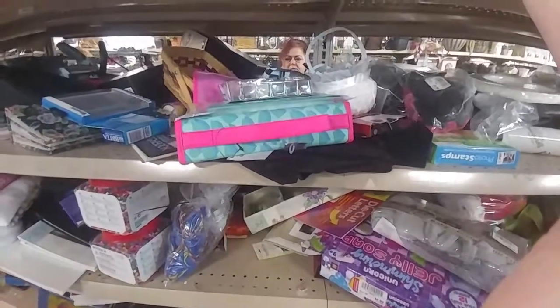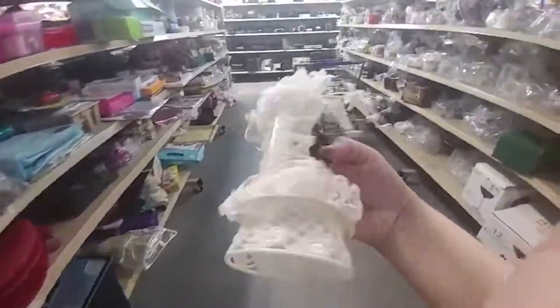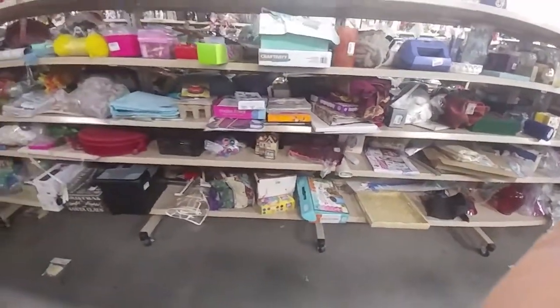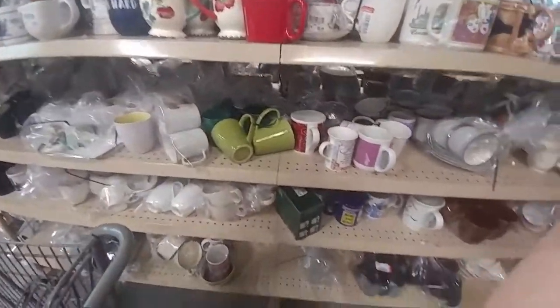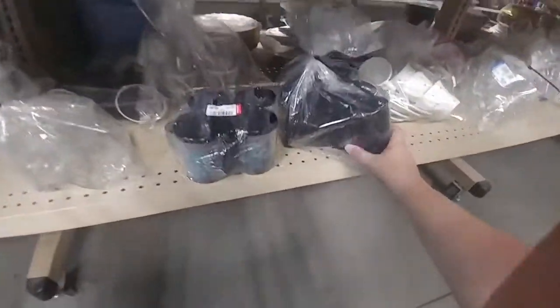Oh, here we go. There we go. I love finding these. I know that's kind of 80s, but these do well for me on Etsy. So there's our first item of the evening. And now I'm gonna go look at the coffee mugs. See if there's anything good in the coffee cups. Because I don't mind shipping coffee mugs. I like shipping coffee cups.